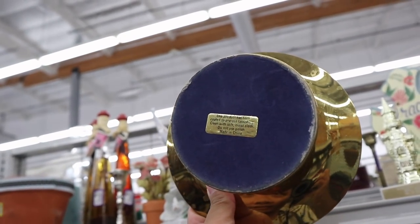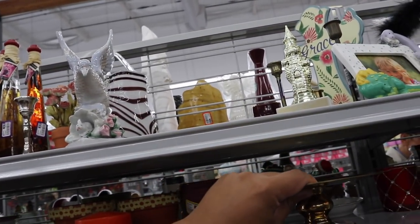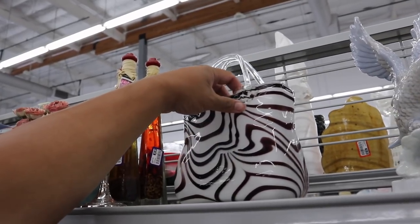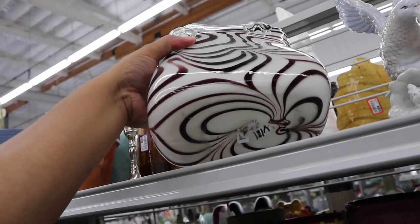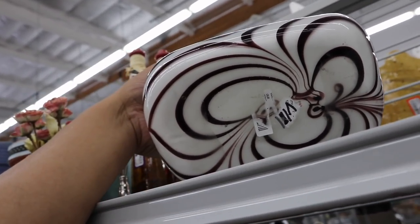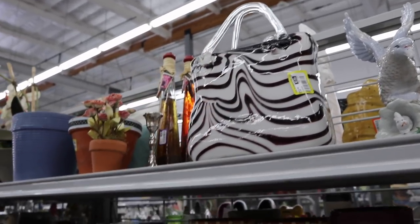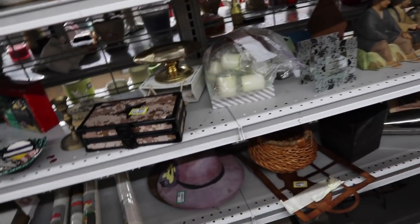This product is created to prevent tarnishing. Clean with soft, moist cloth. Do not use polish. Cool. I'm trying to get to this handbag looking thing back here, because how cute is this? Okay, so it looks like a handbag slash a zebra slash gorgeous. I think this might be from Home Goods, because that kind of looks like a Home Goods sticker, right? $7.99. It's pretty cute. Imagine if it was blue and white. That would be so fabulous.